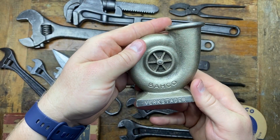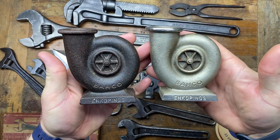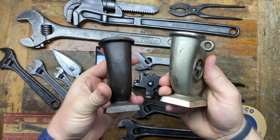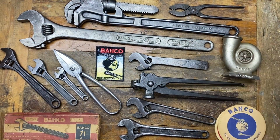This is a Bahco Vastada. I do have one of these, but this one seems to be a deluxe version, polished up, much nicer casting. So I've got two of these now, so that's really good. So I think I've done really well this year with the hand tools.